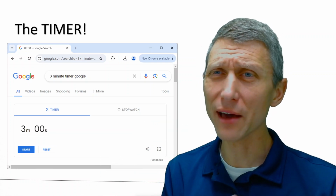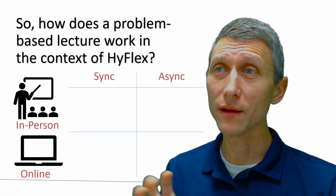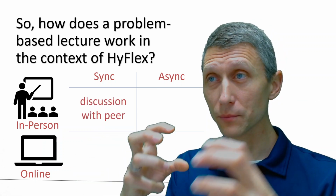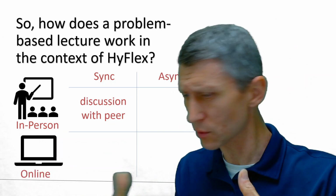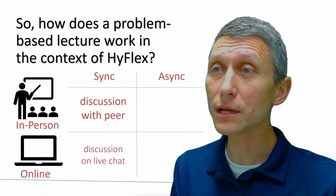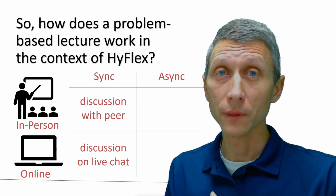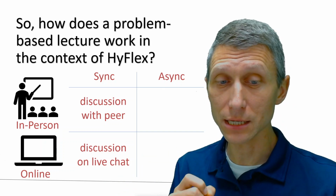And you might be thinking, well, how does that work in the context of HyFlex? Well, in HyFlex, we have the sync and async options, we have the in-person or online options. And for sync, I can just have them work on the problems and then talk to their peers: turn next to you, what do you think? How'd you get that answer? Why is my answer different than yours? We can go through that process. If they're synchronous online, we can do the same thing with live chat, or we can even do discussion verbally through microphones. So the sync portion is the easier part.